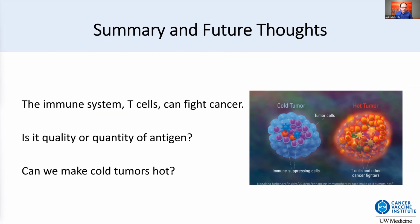So what we're trying to do is turn what we call a cold tumor to a hot tumor. So the immune system, T cells, we know can fight cancer. We know if there's a lot of T cells, it can attack it. We have a question of whether it's the quantity of the antigens the tumors develop, or whether it's the quality of the antigen. Do you just need to find one good one? And then what we're trying to do is turn cold tumors into hot tumors.